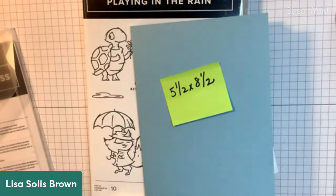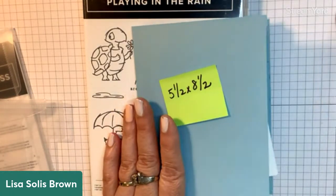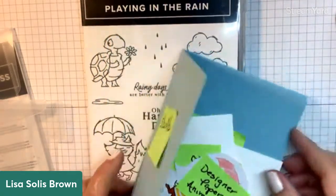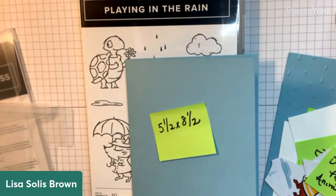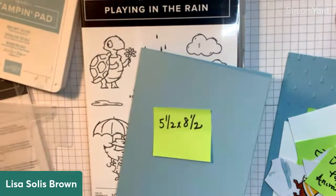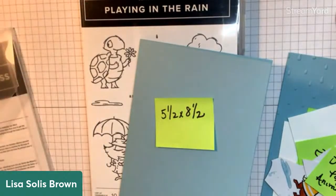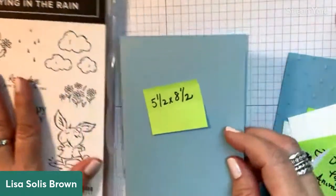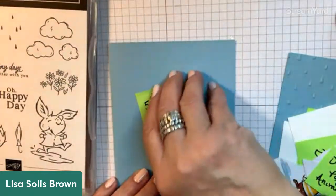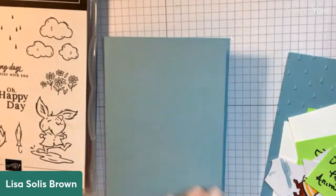I'm using Balmy Blue for the base, and it's cut 5.5 by 8.5. Okay. And let me move this out of the way. Find the stamps that I need. Here's Balmy Blue. And then I'm going to need Pimento Black. So getting that out. We're going to do some background stamping on this as well. Okay. So let me move that. 5.5 by 8.5, scored at 4.25.